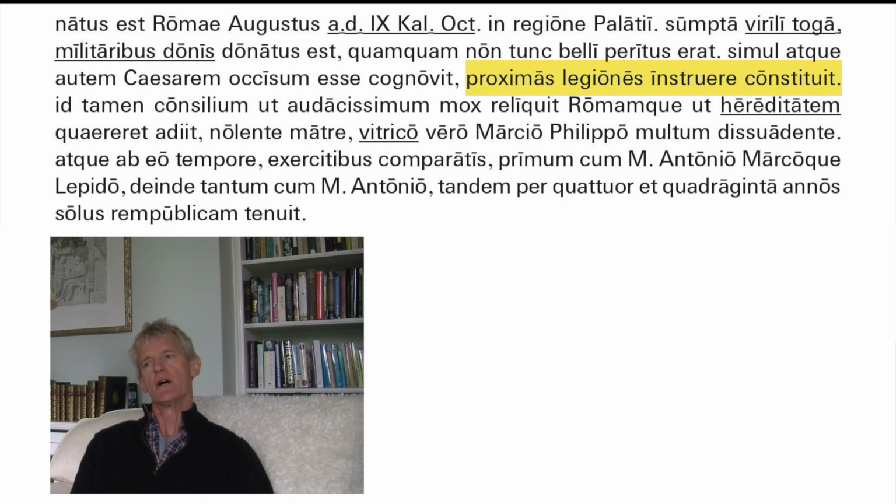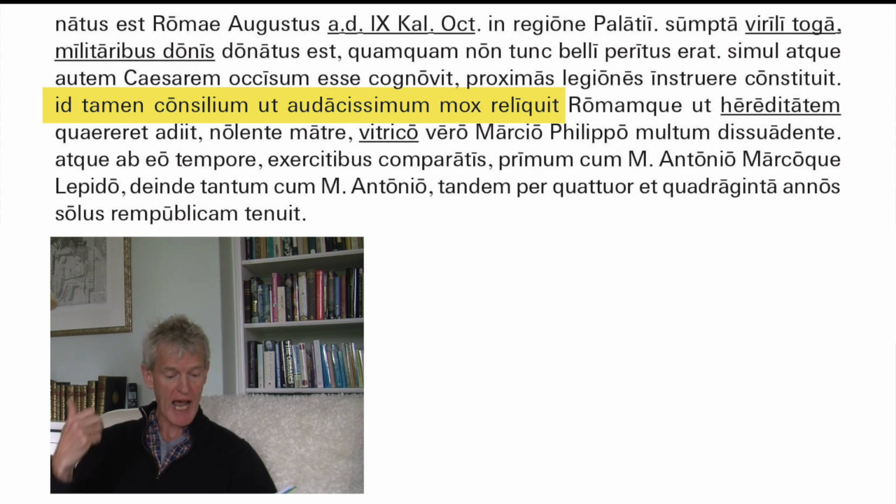So when he learnt that Caesar had been killed, this young man, Octavian, he thought, good idea to draw up the nearest legions. So, where are the nearest legions? I need to put myself at the head of an army. Okay. Id tamen consilium ut audacissimum mox reliquit. Id tamen consilium. That plan, however, mox reliquit. He soon left or abandoned.